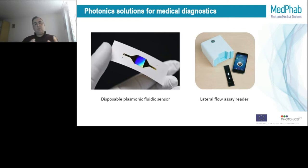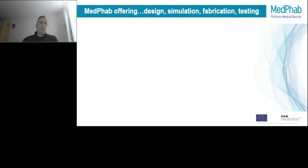So we are talking about disposable or standalone components, or a part of the system, or the whole system, which we can provide for you, whether at the level of a prototype, demos, or a ready system to be used. And for that purpose, we build, as mentioned at the beginning, a rock solid consortium, which can offer you a variety of solutions, starting from a feasibility study with respect to the design, to the simulation, fabrication, and testing.